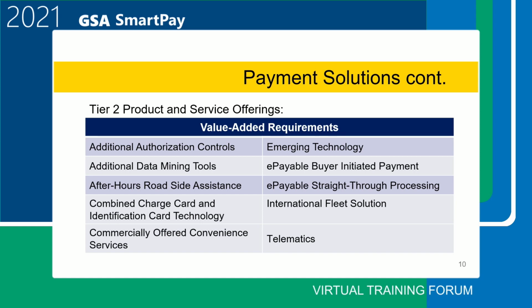Commercially offered convenience services. The solution may provide commercial convenience services such as extended warranty programs, guaranteed return programs, and merchant discount programs. Emerging technology. As advances become available to the commercial market, the contractor may provide emerging technologies that facilitate or enhance the payment solutions program in the master contract and for use of agencies and organizations at the task order level.